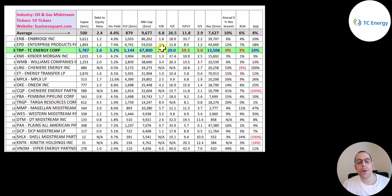They do have a better price to book and price to earnings than the average company, but a lot worse price to free cash flow and price to sales. Their revenue is higher than average. Their 5-year annual revenue growth rate is flat. Their ROA, which is net income over assets, is 3%. That's how well a company uses assets to generate a profit. ROE of 10%, which is better than average. That's net income over equity. That's how well a company uses equity to generate a profit.